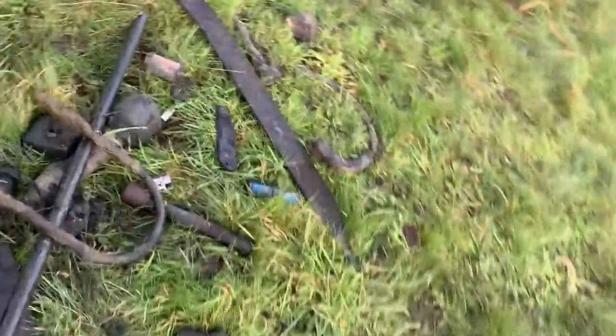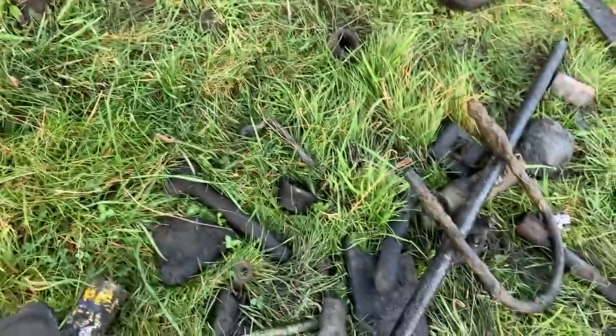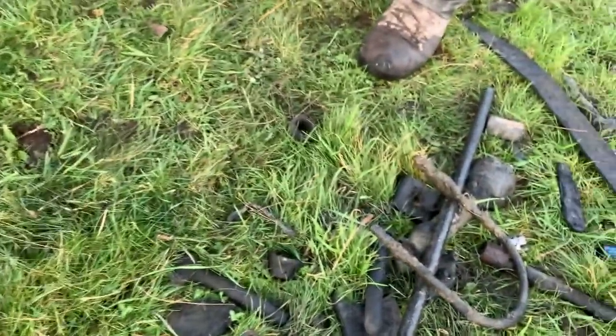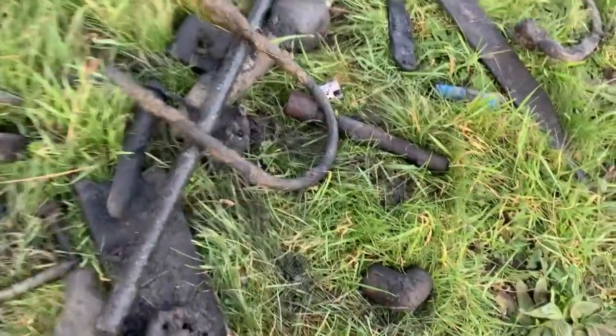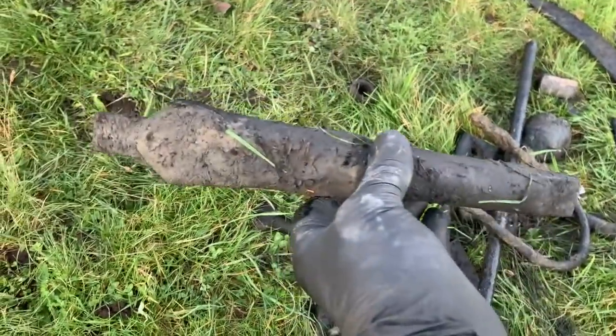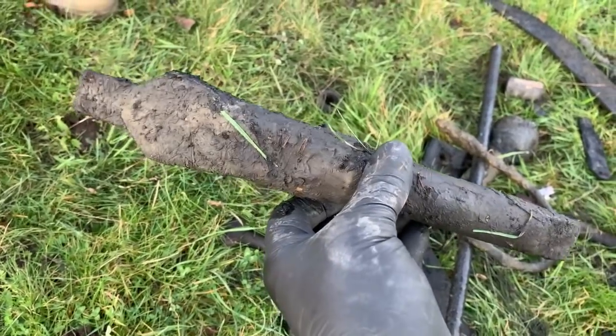So I just kicked it off here. We've got a bracket. I've got a roller bearing. A Viador battery. Bit of cast iron. This weird thing that we haven't actually got a clue what that is. But you got one. I've got one, yeah. It's a very big tent peg.